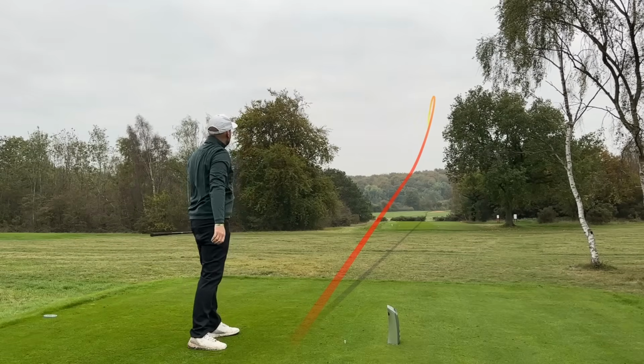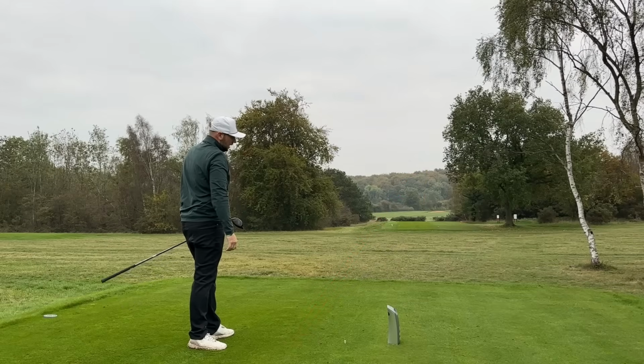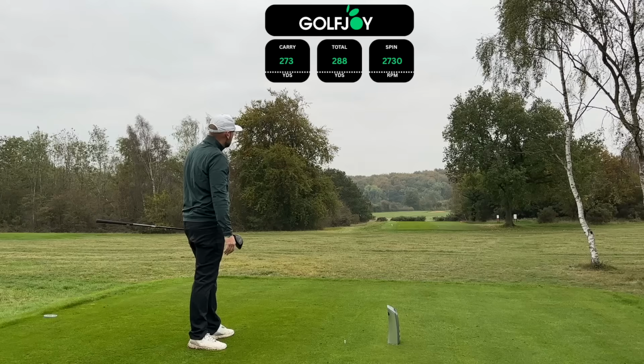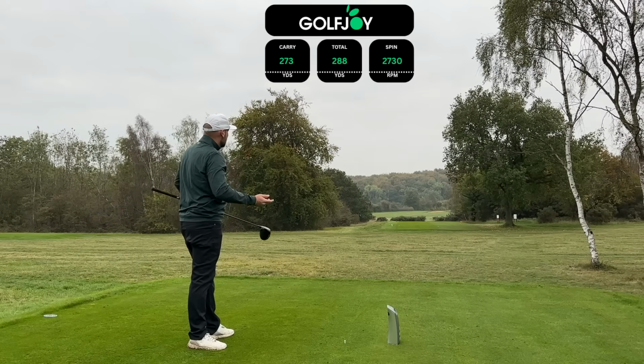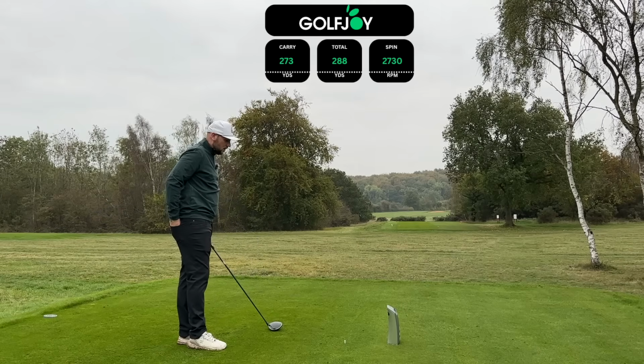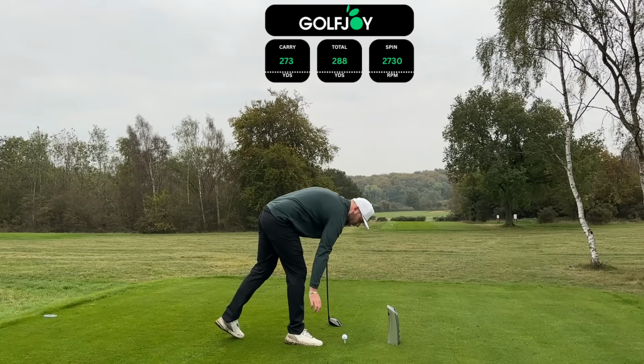That was straight out of the middle. Fantastic ball flight. Will it be past that bunker? Oh yes, perfect. 273 carry, running out to 288, and again, spin wise, pretty good there. 2,700, which is bang on where my numbers are. They're normally on the higher sides of the twos.